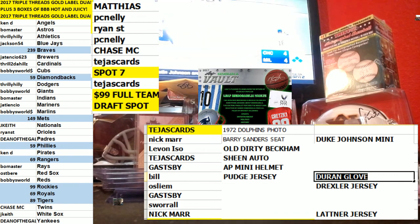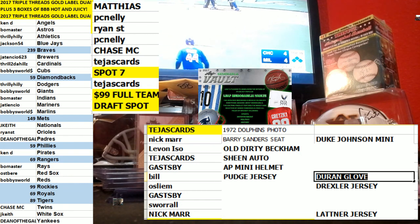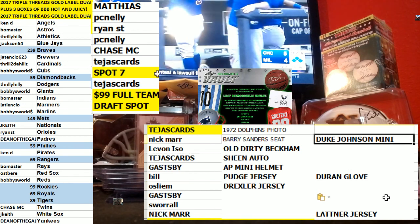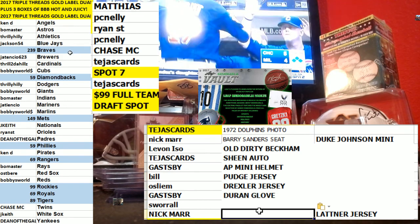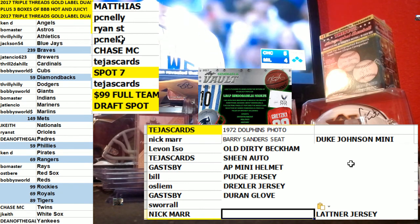And while those are coming through, let's finish off XR. Going Drexler. And Gatsby, can I get you the glove? Yep. And Scott, can I get you the Lattner jersey or the Duke Johnson mini helmet?